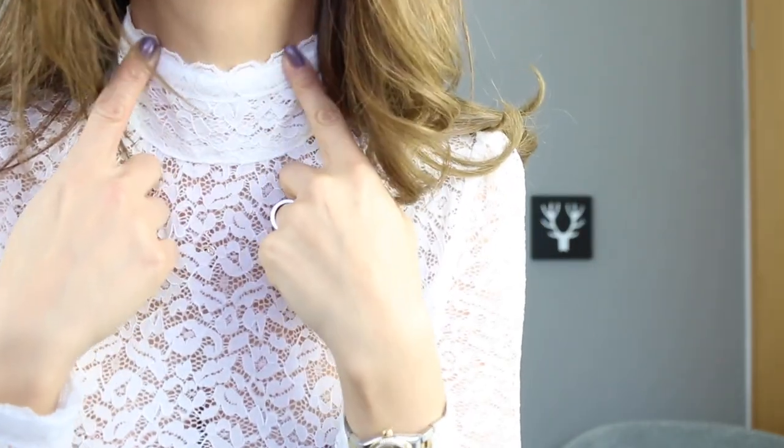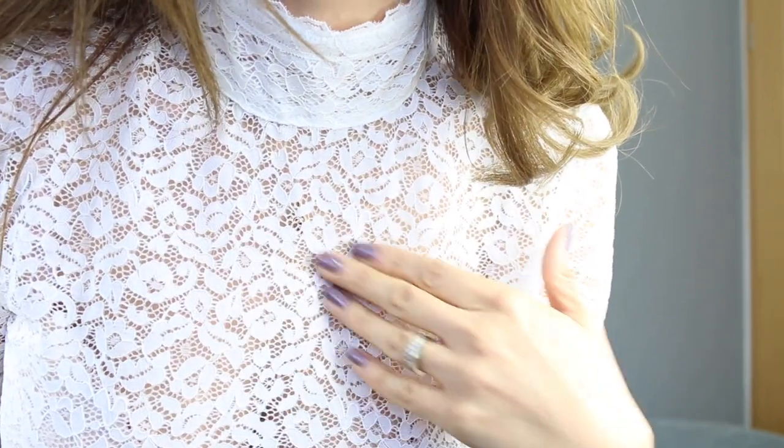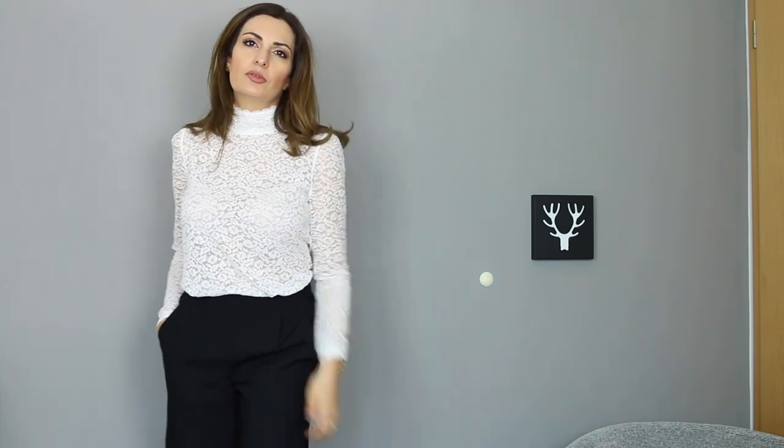And I like the neck, if you can see. This is how it looks from the side. And the neck, and yeah, especially with a black trouser or a skirt, I think it's very beautiful.